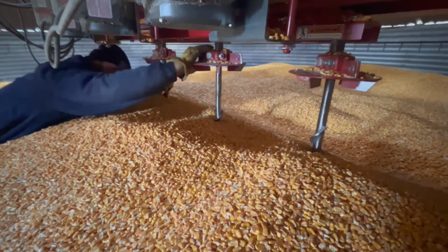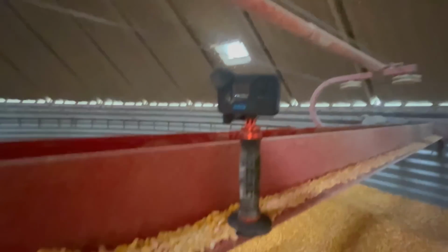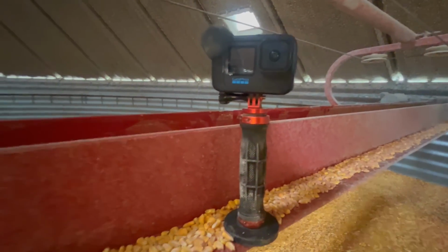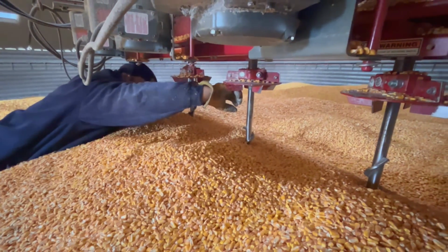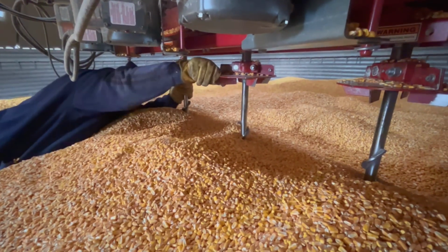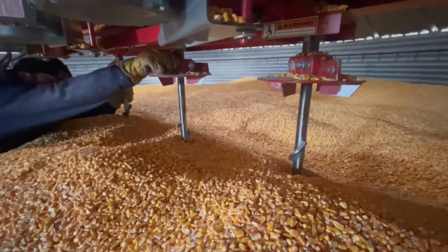I am really just about sick of GoPros. I mean, they just keep dying. That thing right there says it has 50 some odd percent. The last battery, so 50 some odd percent. So you guys have missed a lot of cool clips this year because it's dead GoPro batteries that shouldn't have been dead.